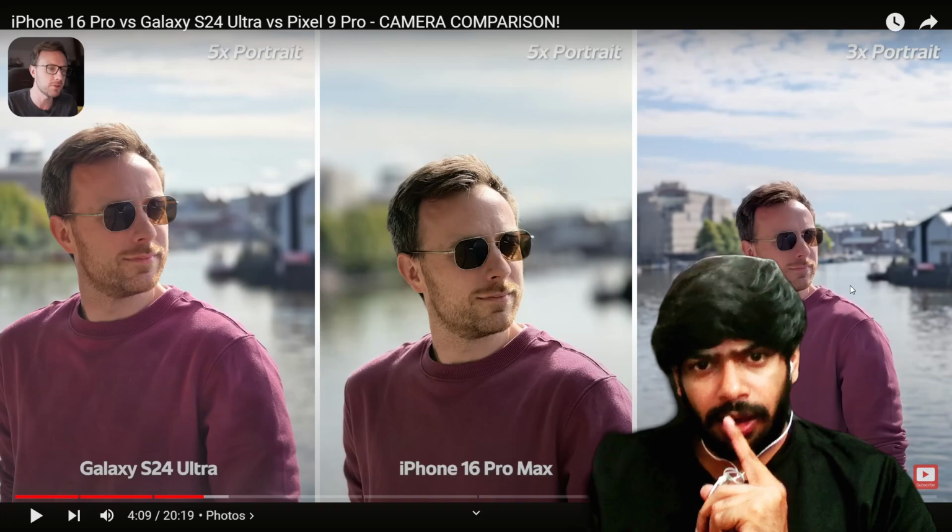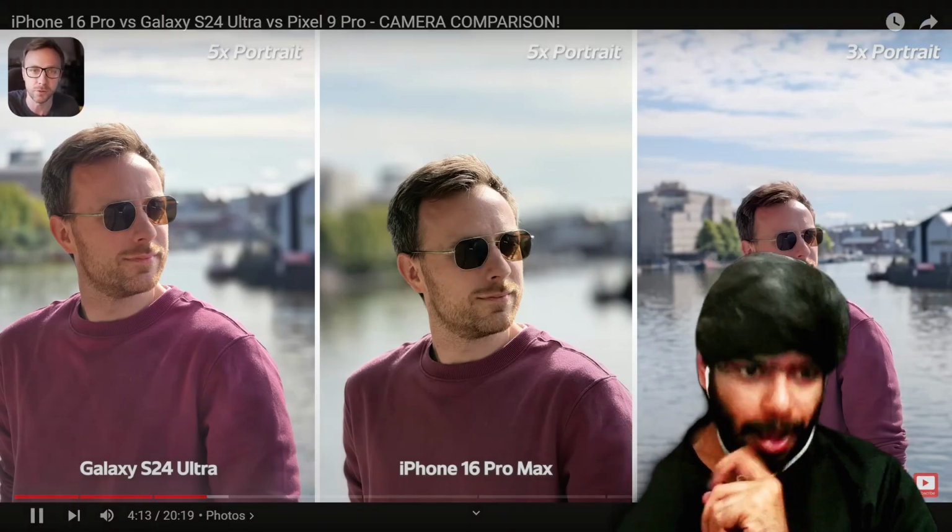On the iPhone, although with a Pixel, you can only zoom in to a 3x for a portrait mode shot, which actually is a bit frustrating.